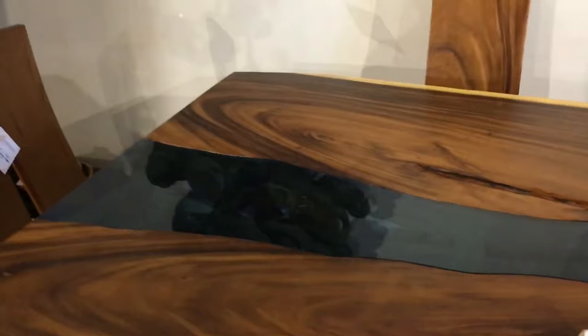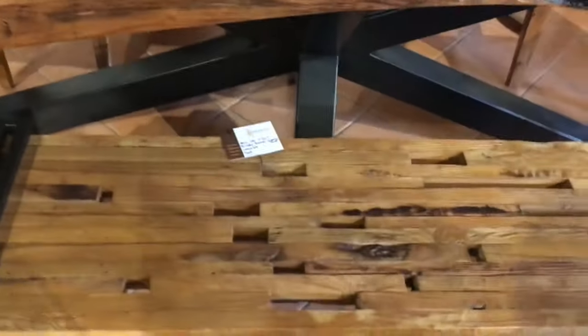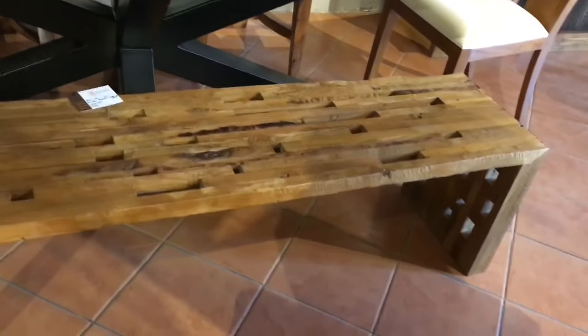Look at this table, it's a mix of wood and glass. There's this glass. Is it glass or epoxy? I'm not really 100% sure. We'll see on the label. But yeah, this was a really unique table.